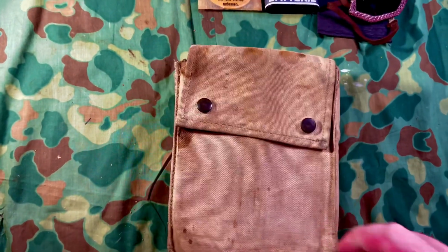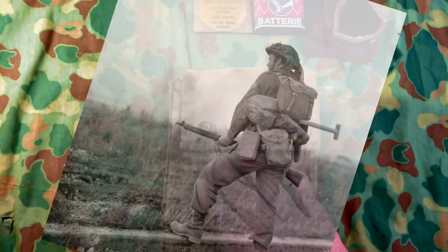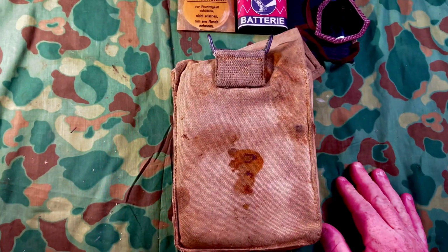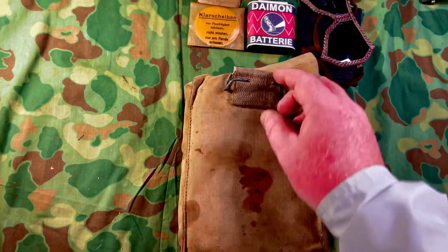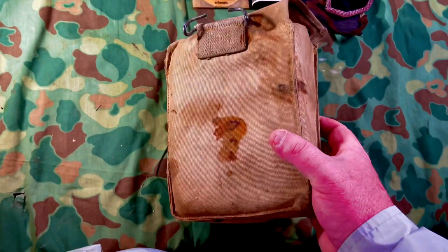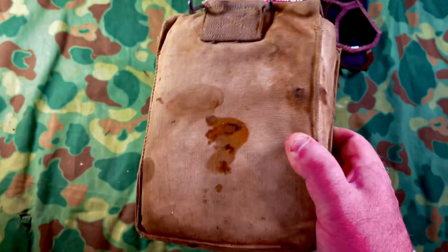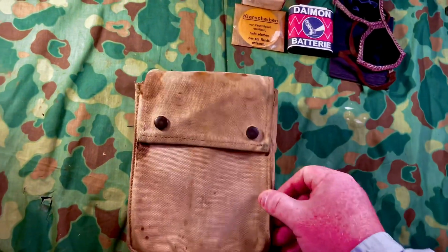This is a British World War II mess kit, and it is in the original container, the original pouch, and it's very neat. What makes this so neat is that it not only has the belt still in, the hook still intact, which you connect to your belt to carry this, but look at this thing, man. This is all from the war. 90% of this is war damage, just dirtiness from them carrying it in the field.